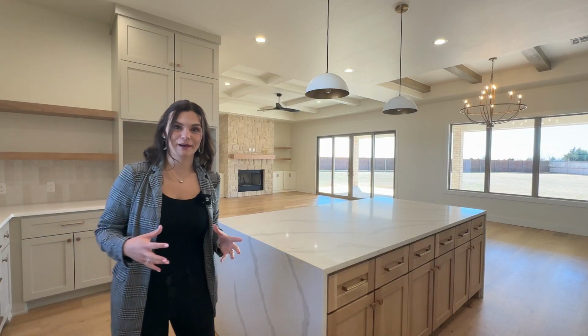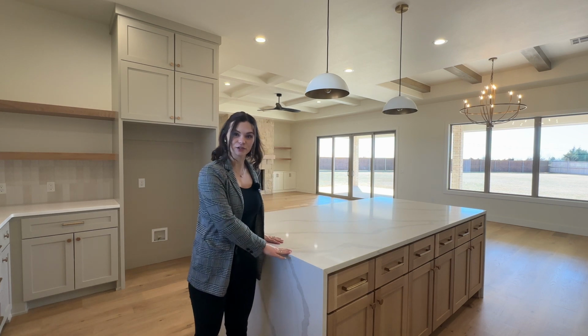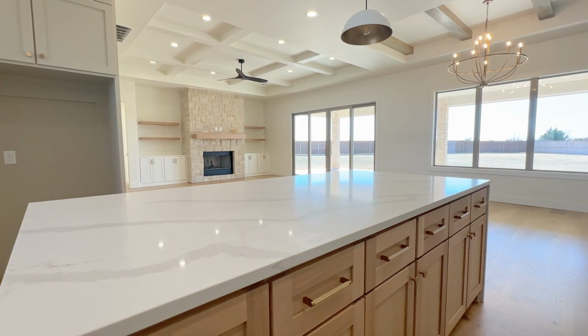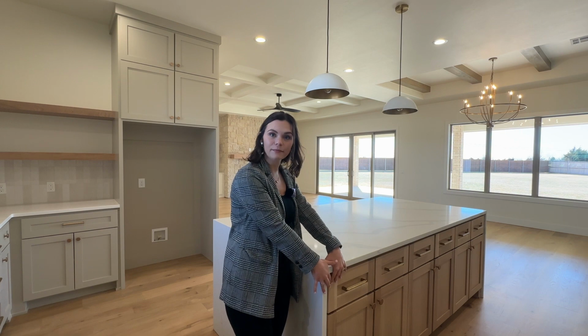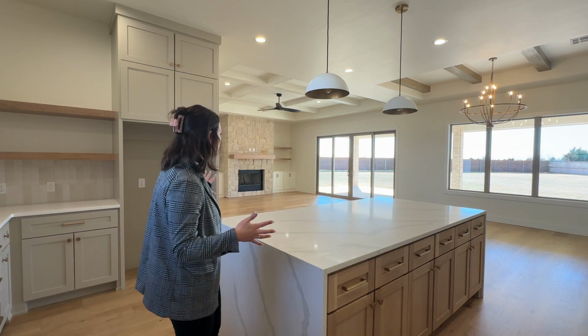When we come out of the pantry, we come back to the kitchen, and I just wanted to focus on this island right here because, again, I mentioned we have the waterfall edge and all of this storage down here, and kind of having that mixture of the wood cabinetry, but also the painted cabinetry around. You can just see the space was really functional.